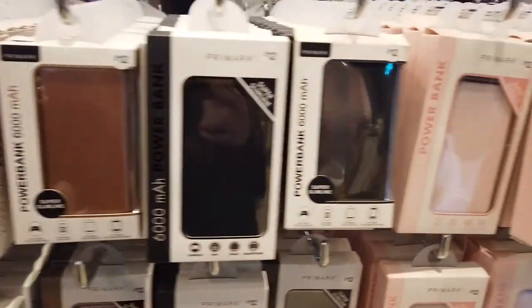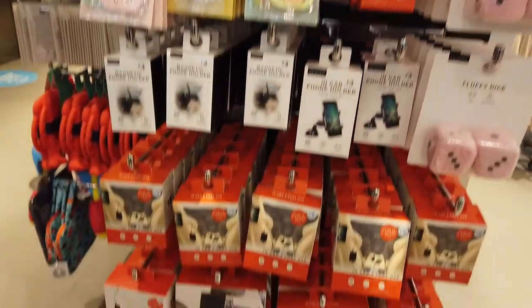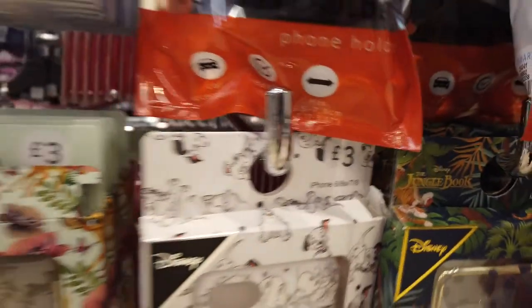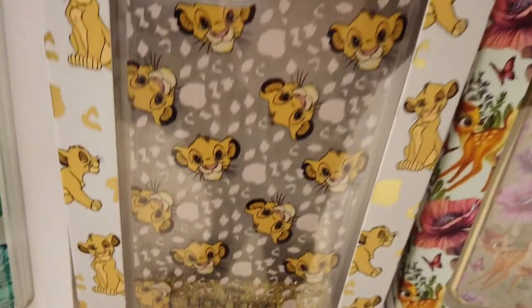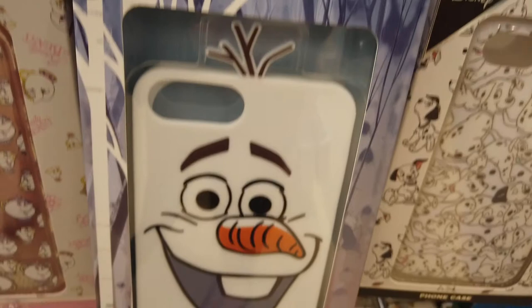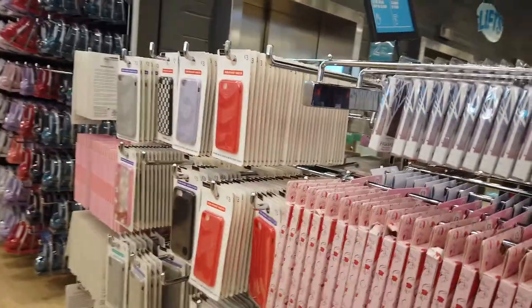We actually have some power bank chargers for £12. And some more car accessories. And we have some phone cases here. We have the Jungle Book for £3. 101 Dalmatians. Bambi for £3. Lion King, Mrs. Potts, Winnie the Pooh, and the Olaf. And it looks like they're mainly for iPhones and some plain ones around there.